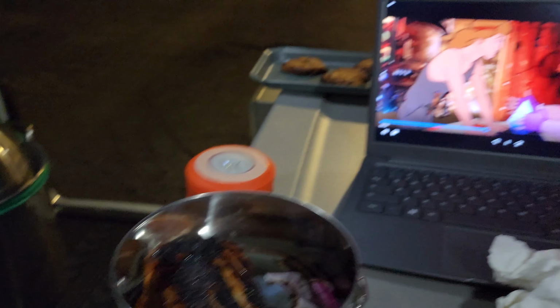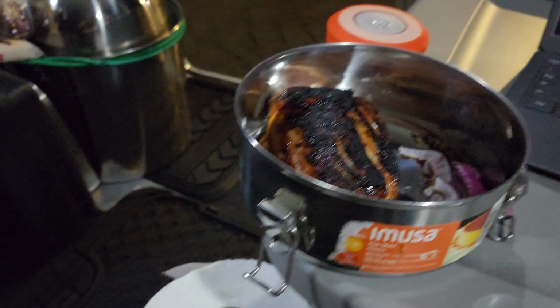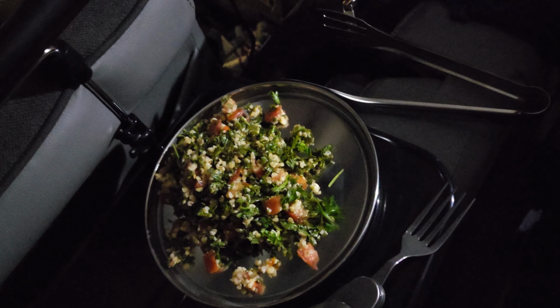All right, well, I've got my movie going. Got this wonderful looking teriyaki pork loin with grilled onions, and on my tray table over here, I have my side of tabbouleh. Don't that look scrumptious?